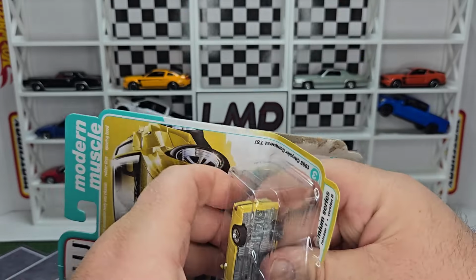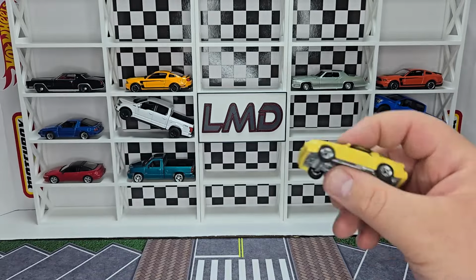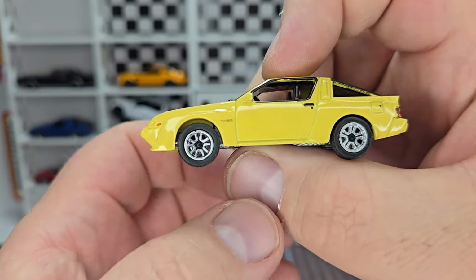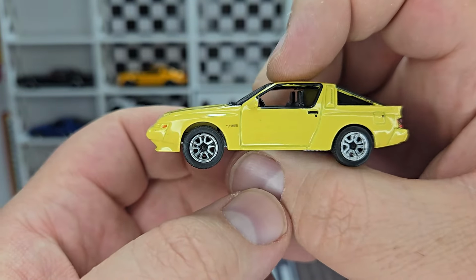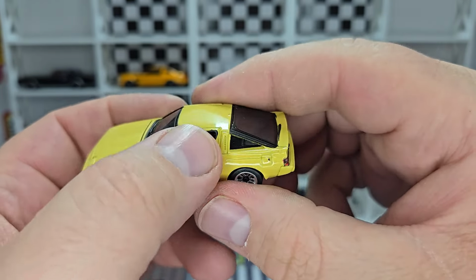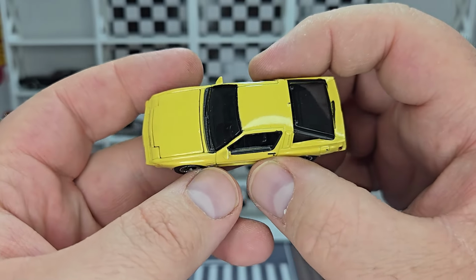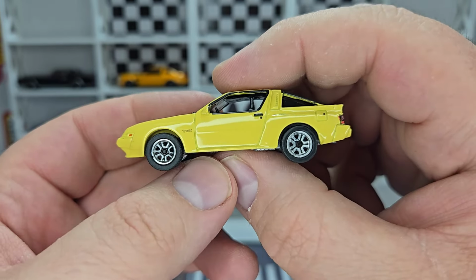So obviously TSI is the better version of the Conquest. Clearly. I'll get this out of here. This one looks surprisingly good. The overspray is not all that well. You can see a little bit of yellow peeking through the edges of the window, but it's really not that big a deal, especially when you have this on display in a container.